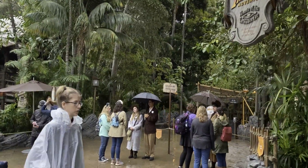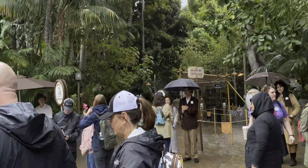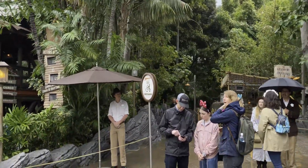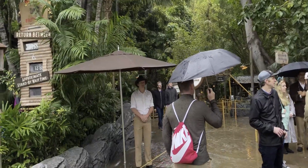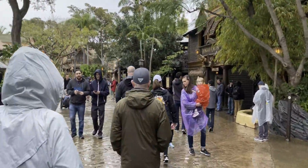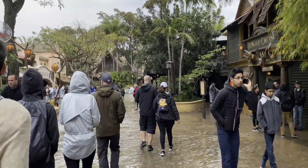Oh my goodness, just my luck. Indiana Jones Adventure is down. Crazy. Oh, looks like they had to do an evac. You can see people coming out of the exit. That's exciting. Well, the good thing is all of them will get fast passes to come back on that attraction or to go on any other one.